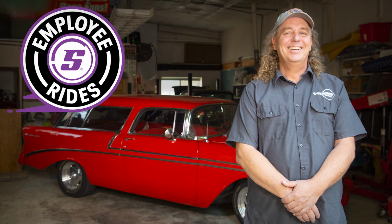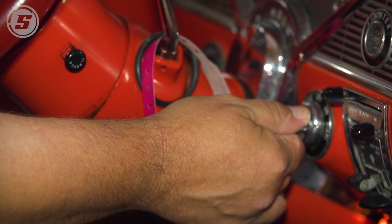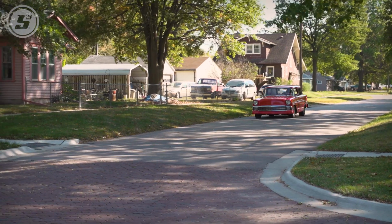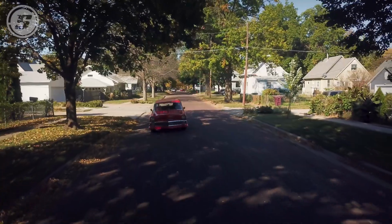I'm Kurt Bonner. I'm one of the street rod muscle car techs here at Speedway Motors, and this is my '56 Nomad. I was looking for a driver Nomad. I'd been around them all my life. I was in a position where I was ready to buy one.